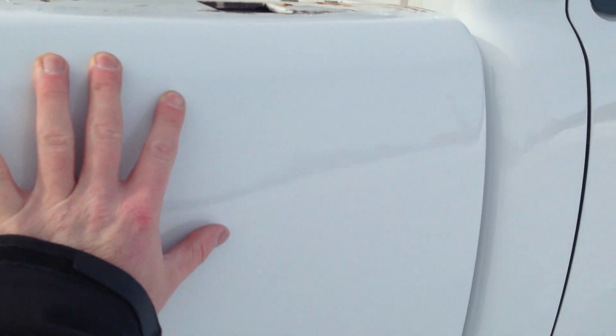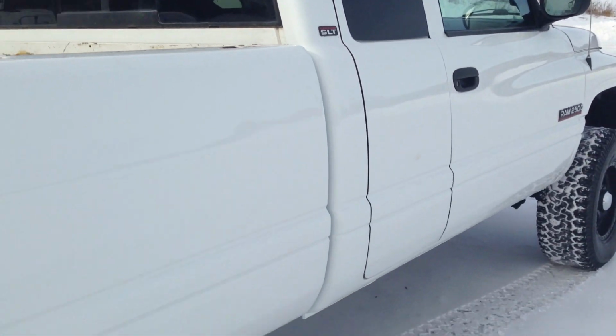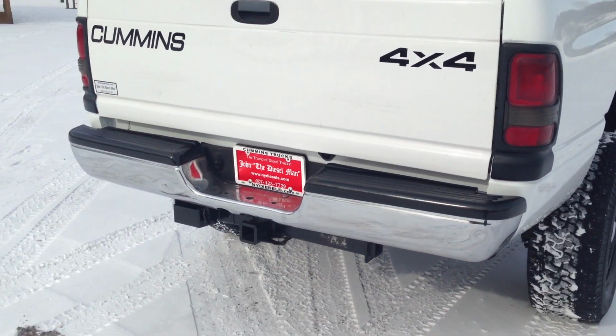But let me tell you something. Woo! Oh, Rick, this truck is hot. Wow, this truck is hot. Man, my hand just heated right up. Felt like a pair of hand warmers. Great truck, full exhaust system on this thing.